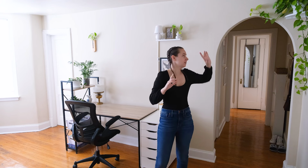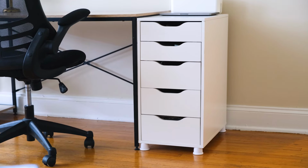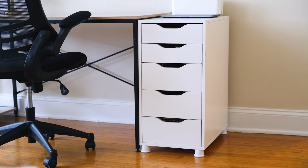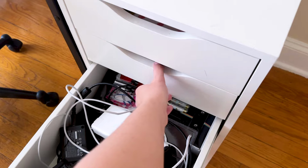Well, actually first, can we talk about this archway? This was another feature that when I walked into the apartment for the first time, I was just blown away by. I love this feature. Right next to the archway, I have this IKEA Alex unit, which I just use to store office supplies, my tech equipment, a bunch of random things.